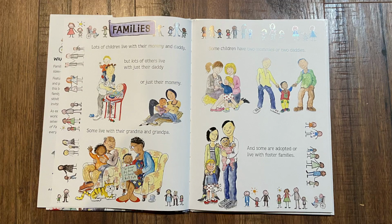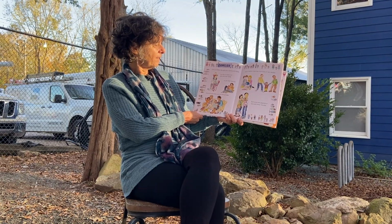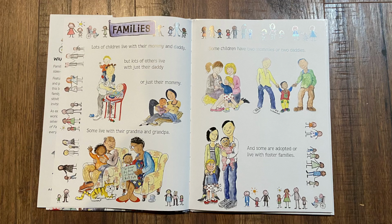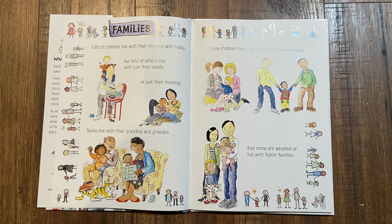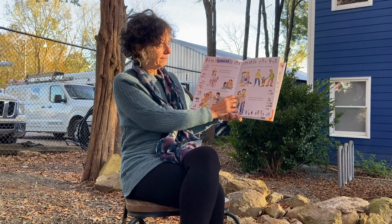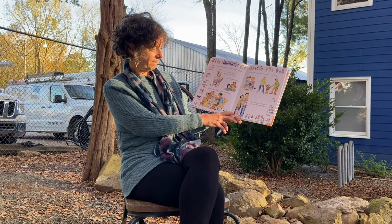Families. Lots of children live with their mommy and daddy. But lots of others live with just their daddy or just their mommy. Some live with their grandma and grandpa. And some children have 2 mommies or 2 daddies. And some are adopted or live with foster families.